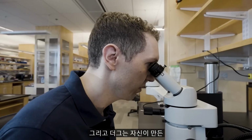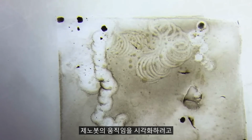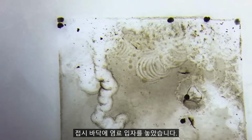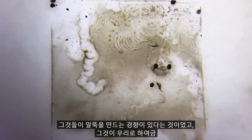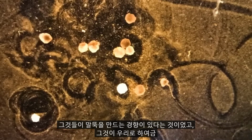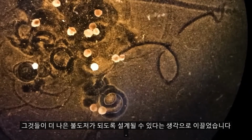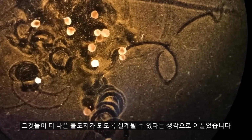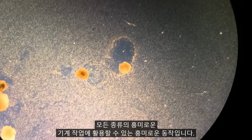And Doug, trying to visualize the movement of the xenobots that he built, placed dye particles on the bottom of the dish. And what we noticed was that they will tend to create piles, which led us to the idea that they could be designed to be better and better bulldozers. And that's an interesting behavior that can be leveraged for all sorts of interesting mechanical work.